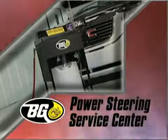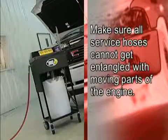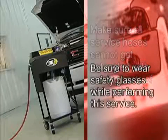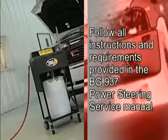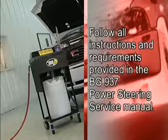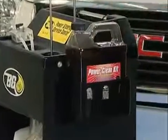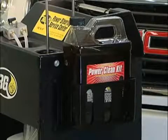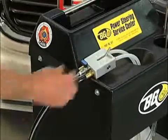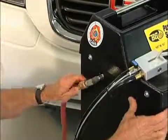The service itself is quick and easy to perform. As always, make sure all service hoses cannot get entangled with moving parts of the engine, and be sure to wear safety glasses while performing this service. Please follow all instructions and requirements provided in the BG 937 Power Steering Service Manual. To begin, place a full container of the product labeled BG Power Clean Kit into the side holder on the BG 937 Power Steering Service Center. Make sure the air valve on the control block is closed and your air source is connected.